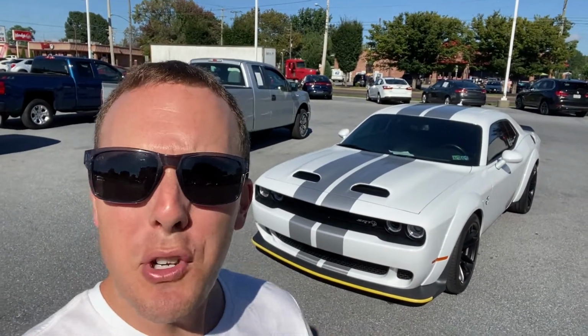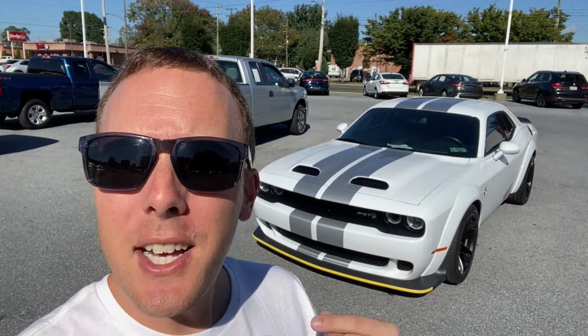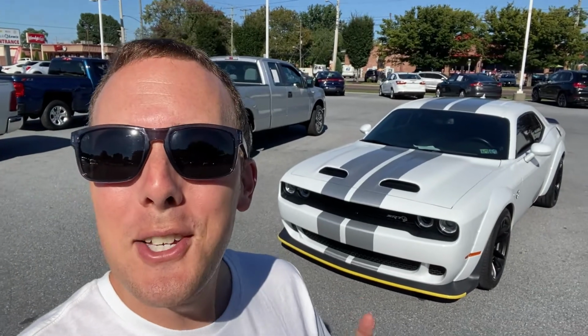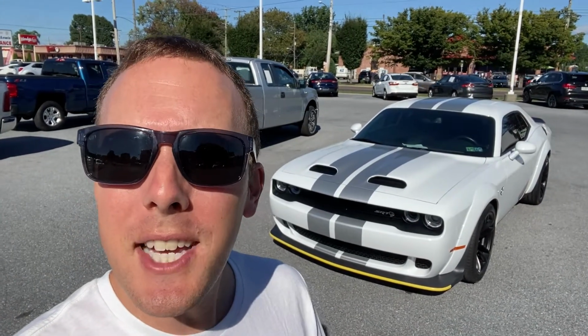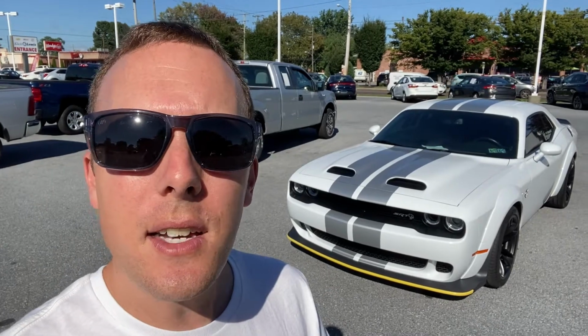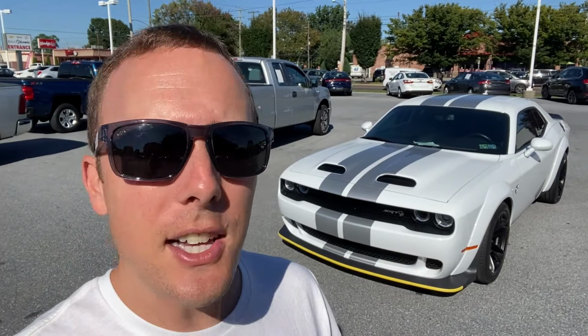It is a crisp, beautiful Friday here in September in Palmyra. I'm back here at Klick Lewis Chevy Buick in Palmyra, PA, and we're taking a look at a pretty sweet car today. This is a 2020 Dodge Challenger Hellcat Widebody, and I really think that this is going to be a future classic muscle car because we don't know what's coming in the future for the Challenger.